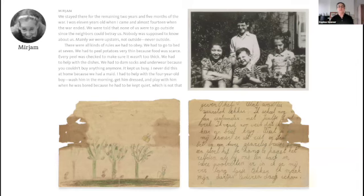And here you can see the beginning of Miriam's story to represent that the students have this text, and also a photograph of her with 3 other children that she was hidden with.